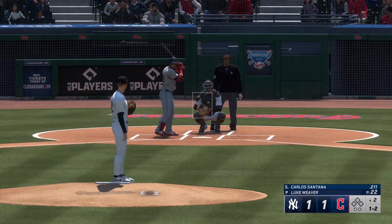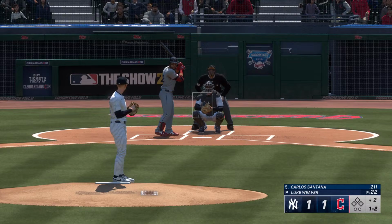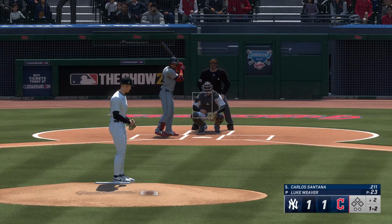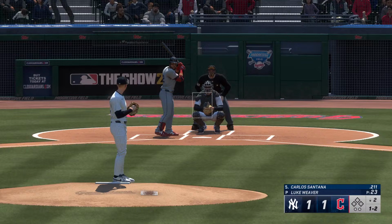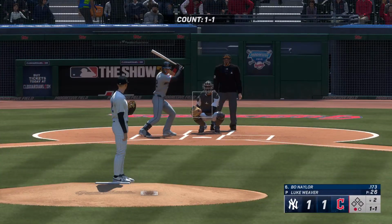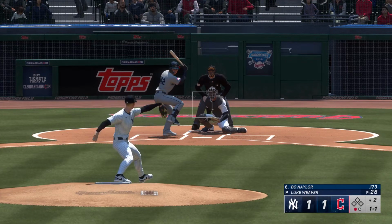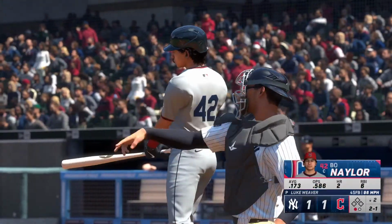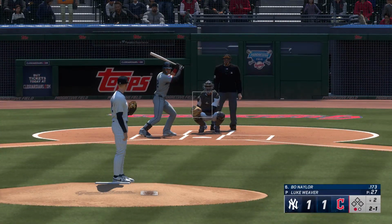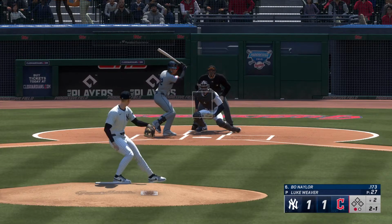Foul ball left side. He'll see another. Fouls it off. Still 1-2. Got him swinging. Bo Naylor at the plate now. That one missed. One down, base is empty.